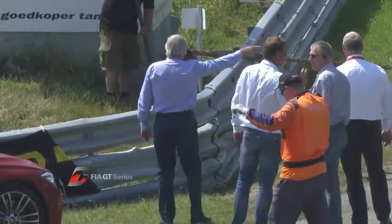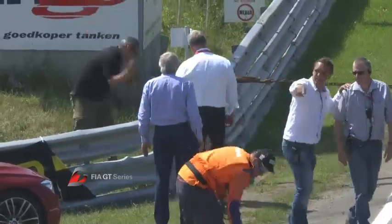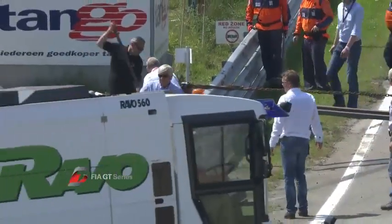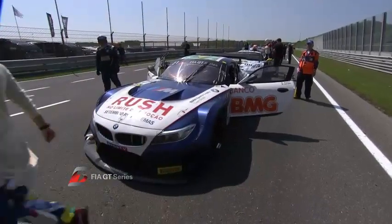And there you can see the barrier repairs taking place. They're pulling the barriers back into place. That's the reason for the delays, because you have to make sure the barriers are back into position, and that's exactly what the guys here at Circuit Park Zandvoort have been doing. Last Formula 1 Grand Prix here was in 1985.